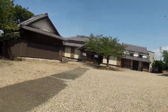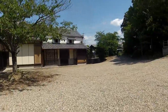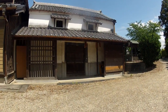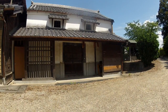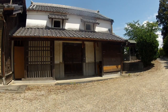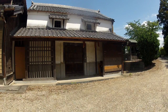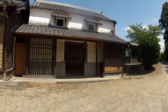Again, probably the best building in this little group of buildings is the kura, the storehouse. Check it out. Isn't that a gem? That's so original. They've maintained that since it was built, and the end result is super original. Excellent, isn't it? Actually, that roof does look a bit new. Maybe the roof's been replaced at some point. Fabulous, isn't it?